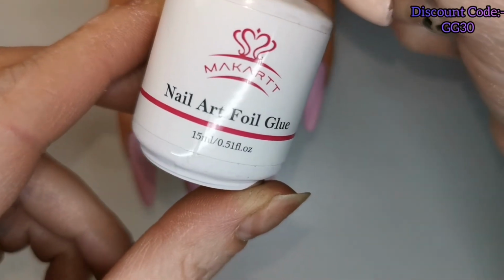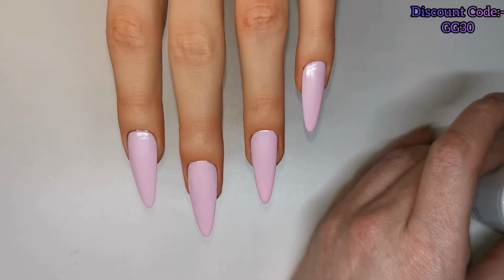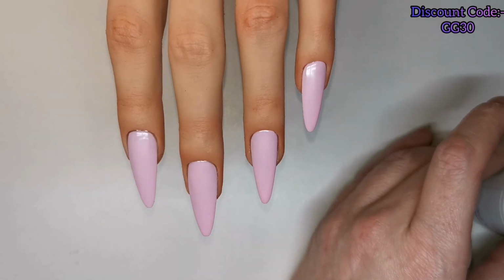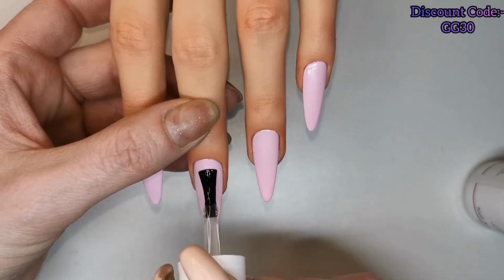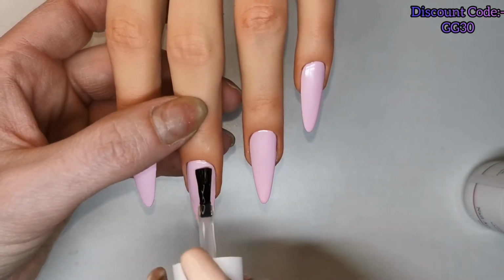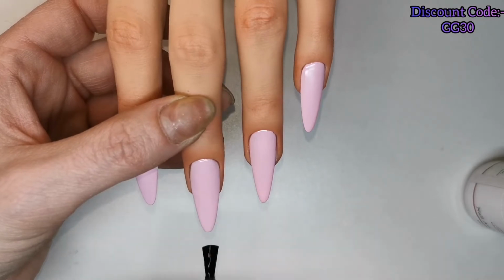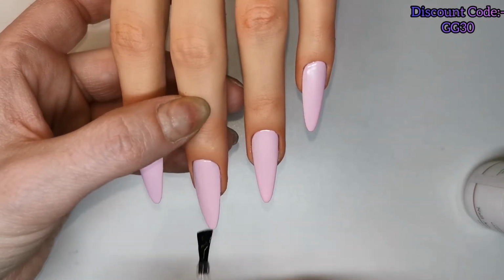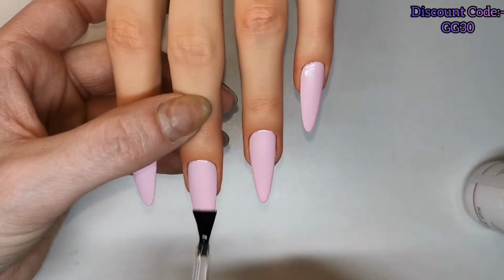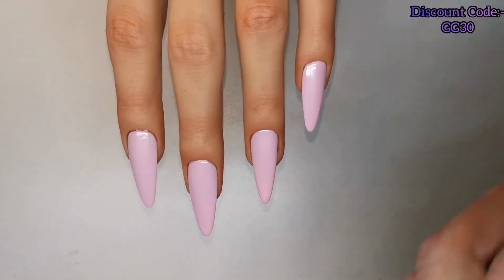So I'm now using the Macart Foil Glue Gel. This glue gel, guys, is absolutely amazing. I can't believe I was struggling so bad with it before because I wasn't getting rid of that tacky layer. So this nail is going to have a full coat. I think I'm going to do all the nails individually, actually, because I like to apply the foil while this glue gel's still warm, as soon as it comes out the lamp. So I don't want to be faffing about with this one and then the others go cold. So yeah, I think I'm going to do them separately. Now, it does say to cure this for 30 seconds, but in my lamp, I find 45 is better. So I'm going to cure it for 45 seconds.